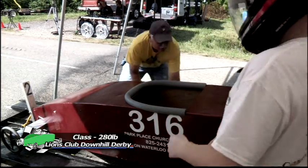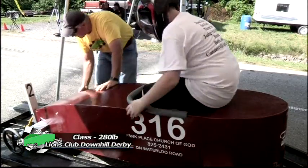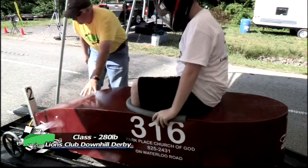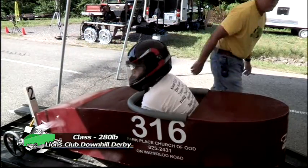Okay, 316 will be one of the vehicles in lane 2. Is that Dylan Lawson? Okay, Dylan Lawson. And there's an orange car. I couldn't quite see the number over there. We'll wait to see what Larry has to say, or hear what Larry has to say about that car.